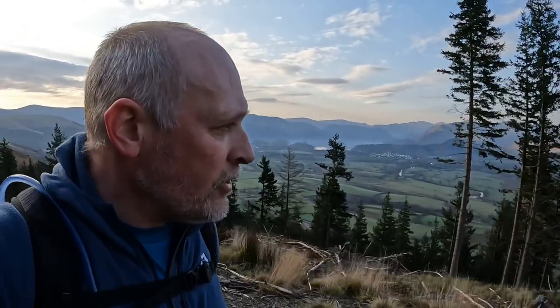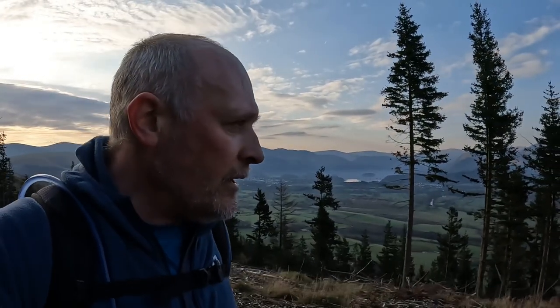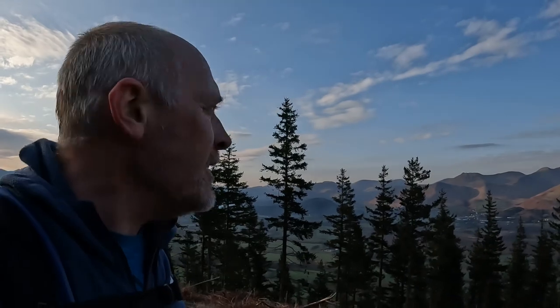So I'm gonna tackle Dodd and then walk along to Carlside, and then Longside and Ullock Pike, and then up onto Skiddaw itself, and then down onto Little Man, Lonscale Fell, and then finish off at Latrigg, which will be the eighth Wainwright. So I'm expecting this to take about, I don't know, 6 or 7 hours, something like that. It's a beautiful day, absolutely perfect.